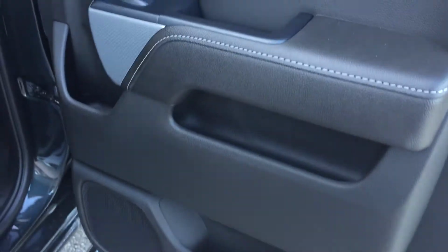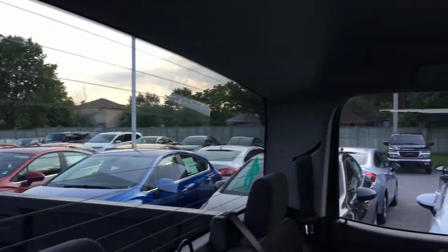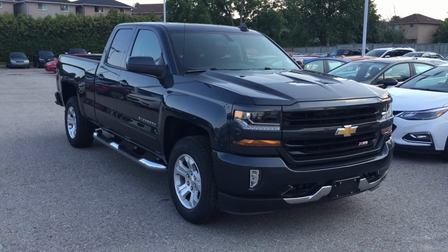Rear door, you can see there's storage everywhere you look. You have your power windows, they are tinted. Storage behind the seats in the pocket here. You have the power outlet in the back, and don't forget, rear defrost in the window. Also 4G LTE Wi-Fi all throughout. This truck is its own wireless hotspot.